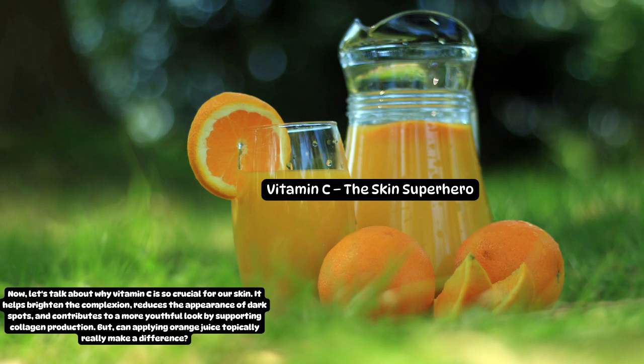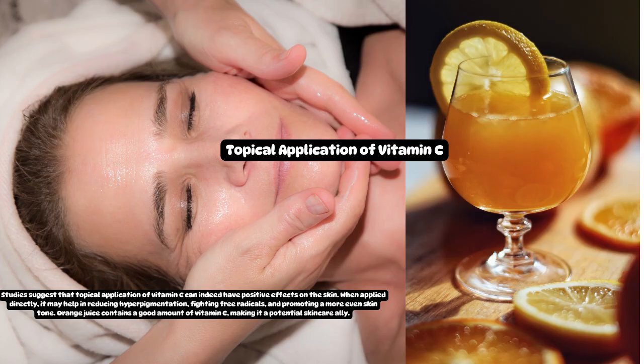Now, let's talk about why vitamin C is so crucial for our skin. It helps brighten the complexion, reduces the appearance of dark spots, and contributes to a more youthful look by supporting collagen production. But, can applying orange juice topically really make a difference? Topical application of vitamin C.